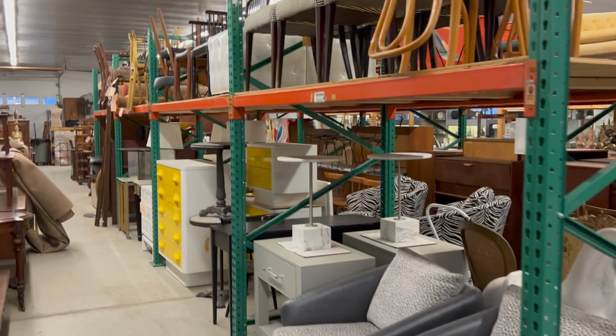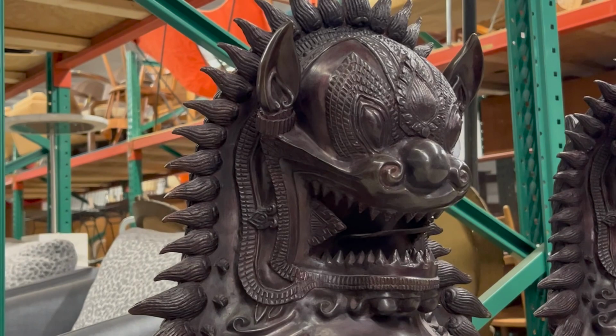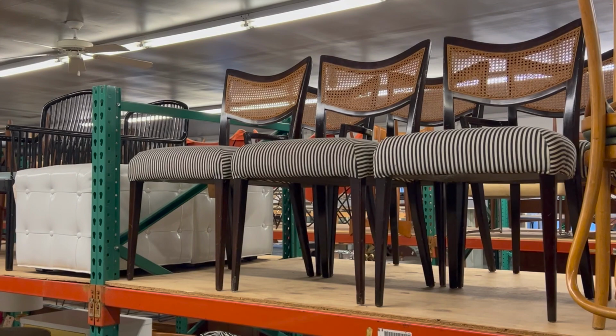Really nice pair of bronze Foo Lions, large pieces. Great inside a foyer. Talk about statement pieces there. Some really nice contemporary furnishings. Swivel lounge chairs here, marble top stands, some Thonet chairs, a great set of six modern design chairs with cane backs, ebonized frames.